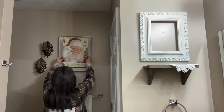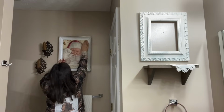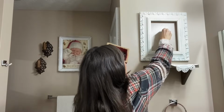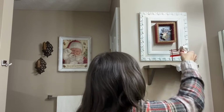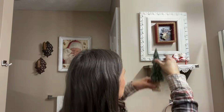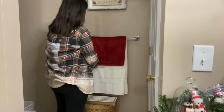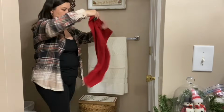All right, we're going into the bathroom. Okay, so I had a bigger frame up there last year, and I hung that little Santa Claus inside the frame, kind of like I'm doing here with this one. I don't know what I did with my frame. I can't find it anywhere. This frame that I just used was already on the wall, so I just kept it, and I used some double-sided tape and just stuck the picture of Santa in there, and it's held up perfectly.